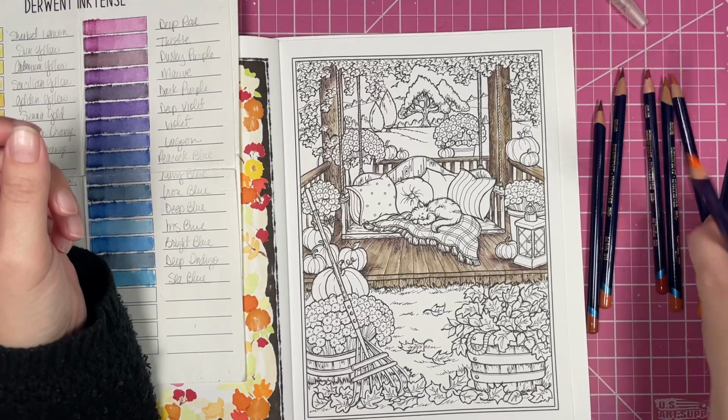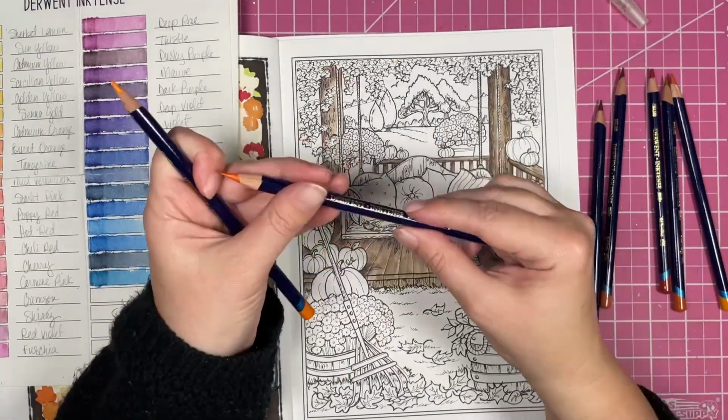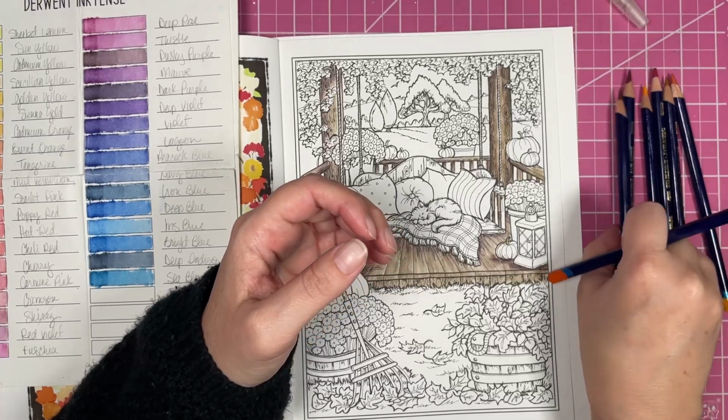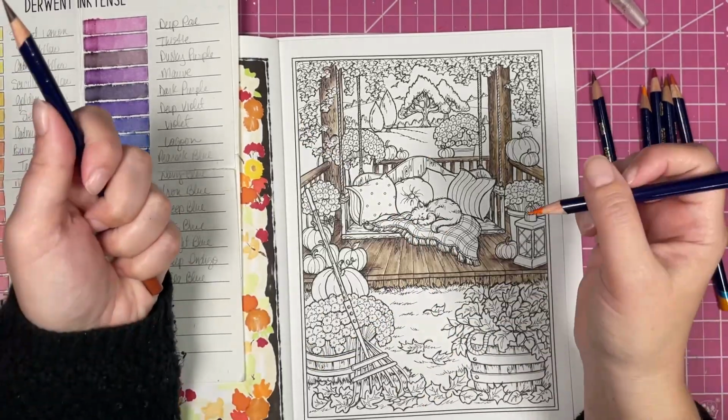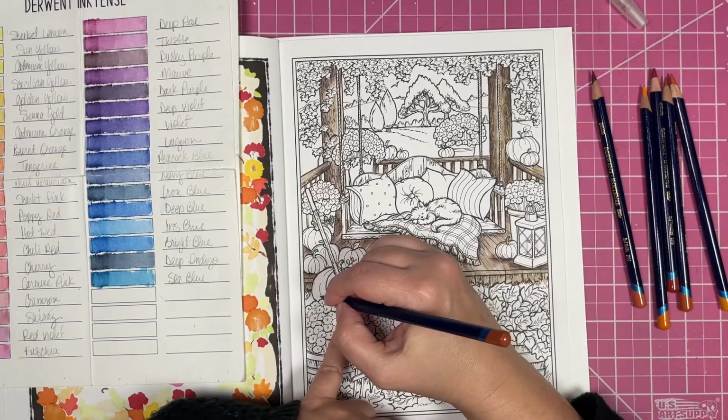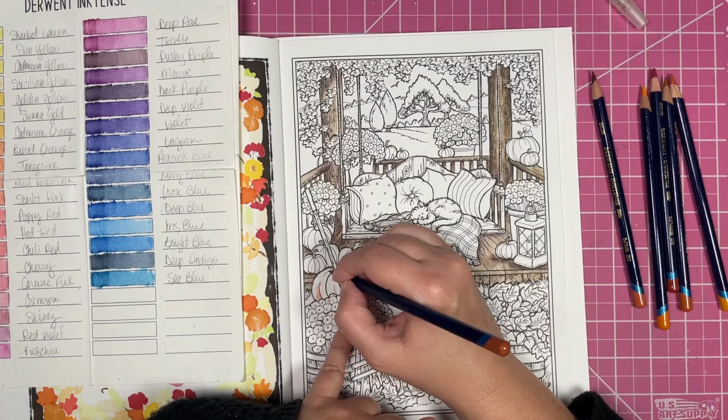Sometimes, especially towards the end of the season, I'm just done with orange. I don't want to do any more orange colors, but I think this is gonna be my orange pumpkin page.